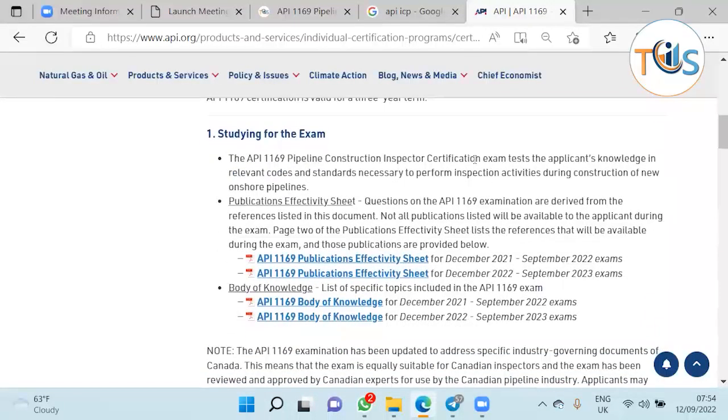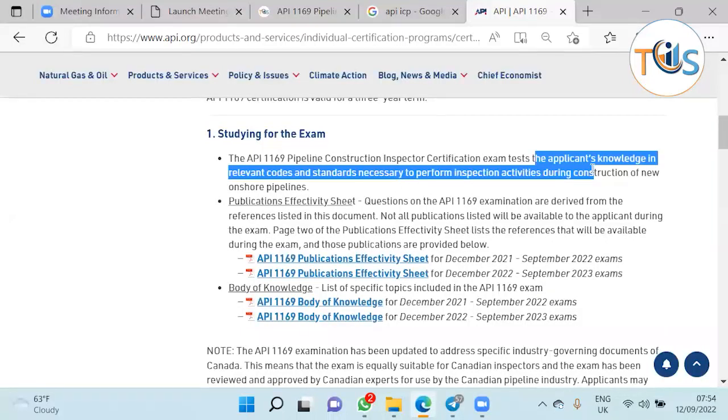It also says here that this exam tests the applicant's knowledge in the relevant codes and standards necessary to perform inspection activities during construction of new onshore pipeline. So there is no maintenance or operation; it's a new onshore pipeline.